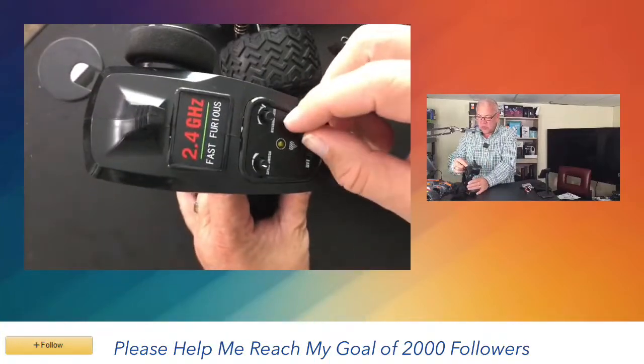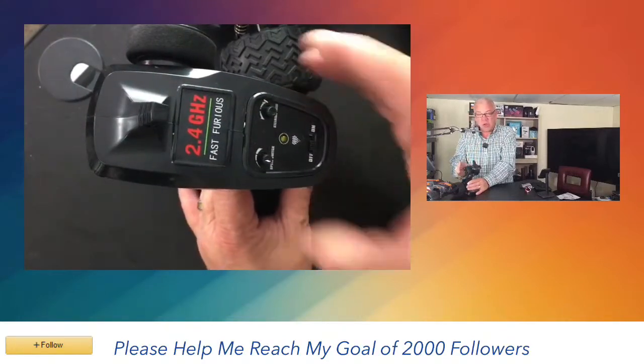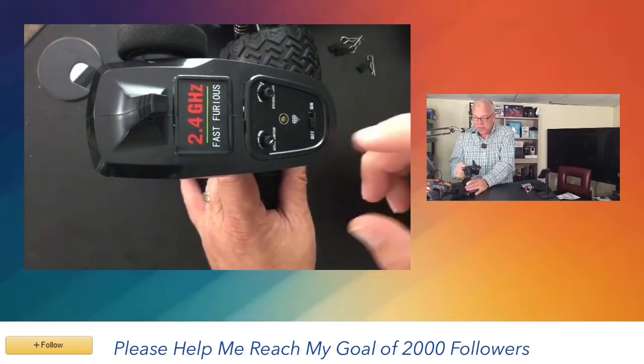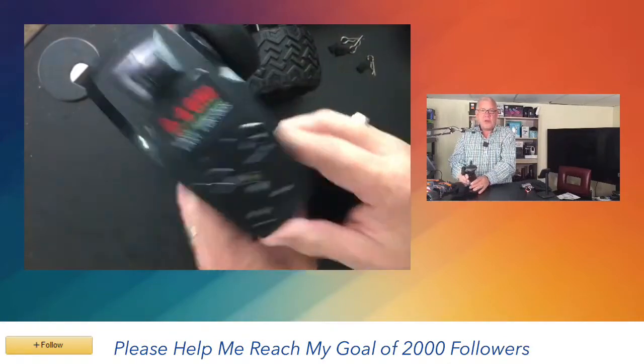You've also got control over the trim on the steering, so you can make sure things are accurate and going straight when you're supposed to go straight. And your speed switch, there are different levels of speed in here as well. Simply turn it on, and when you turn your vehicle on, everything will pair right up for you.